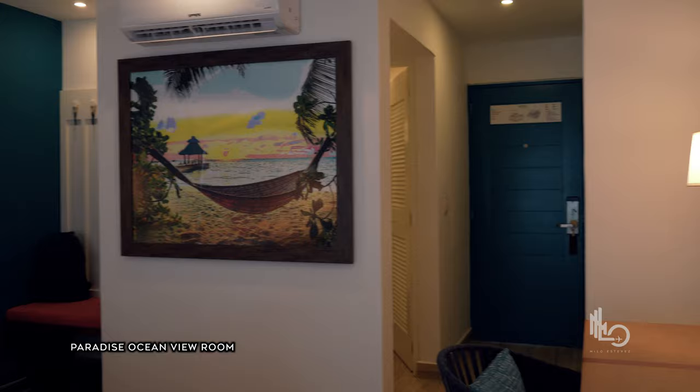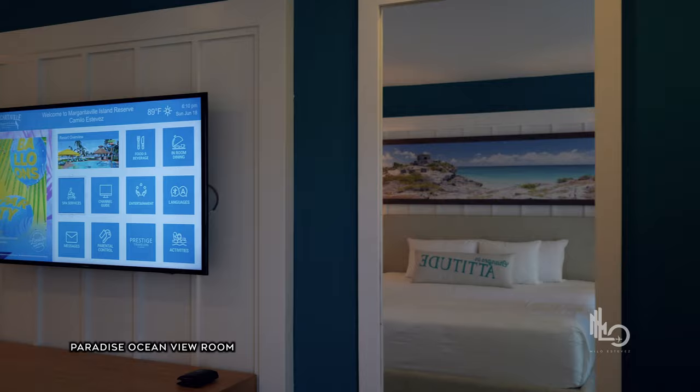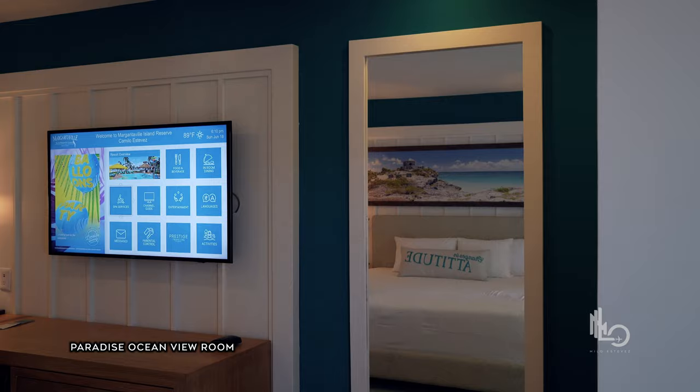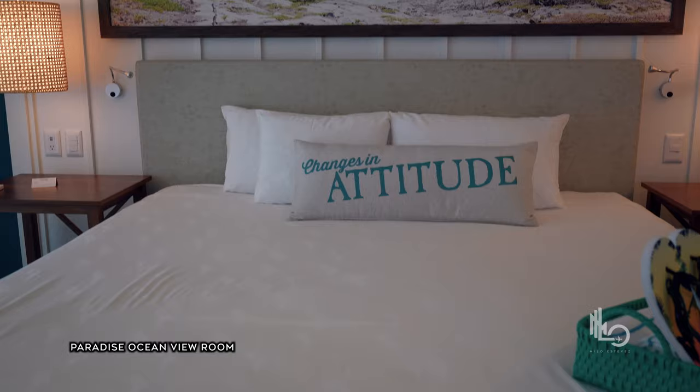Allow me to introduce room 612 with an island casual vibe inspired by the sea, the sand, and the sky, just like the rest of the property. The furnishings were designed with a tropical vibe and Mexican touches, like the beautiful panoramic photo of Tulum's archaeological zone. Our room is on the second floor and it was equipped with everything we needed, like towels, soaps, shampoo, a hairdryer, you name it. We were very happy with the bed as it was super comfortable.